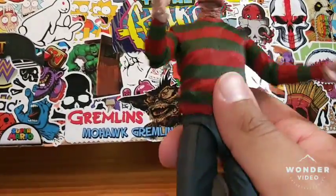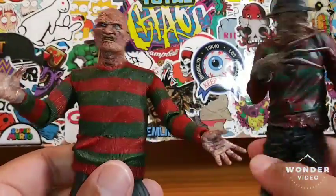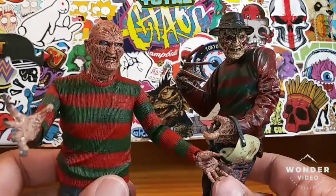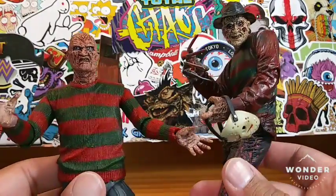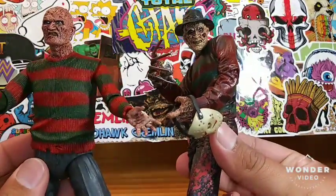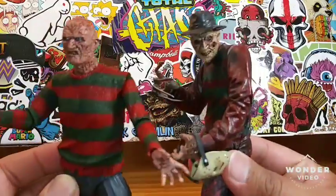A very nice Freddy Krueger. And I like an articulated Freddy Krueger. But the Movie Maniacs version is a classic, you know what I mean? And I love the blood-splattered version of the Movie Maniacs. And I added this Jason mask just for the hell of it. It didn't come with this figure.